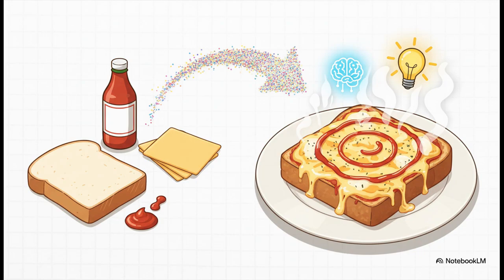And there you have it. The AI doesn't just give you the most obvious answer. It comes up with something fun, something creative, like cheesy toast pizza. It can even give you the simple steps to make it. It's like having a recipe generator and a creative partner all in one.